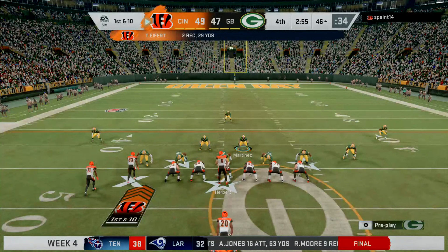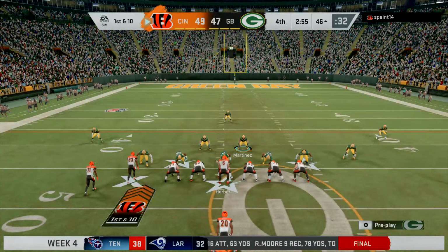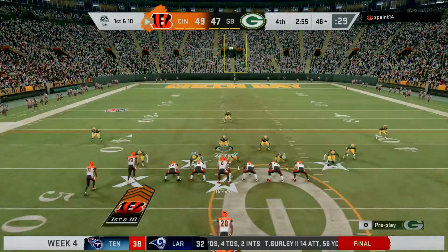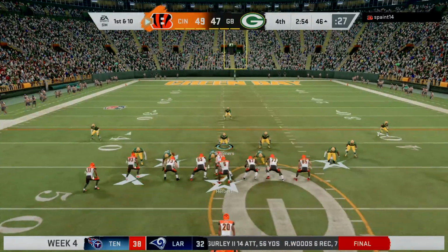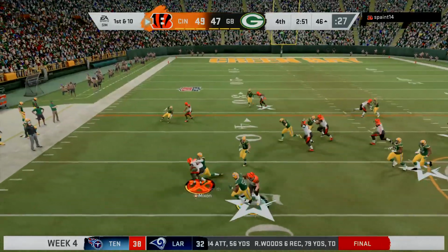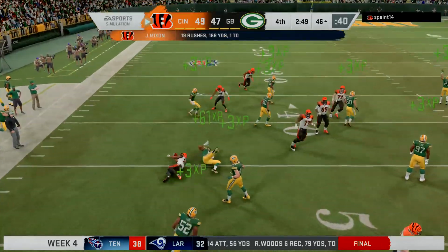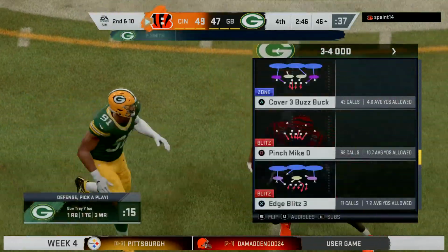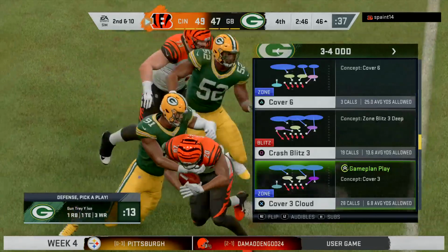You know what that generally means? Success. That, and it means you really didn't miss opportunities. Usually very accurate. The ball's getting to the right place. Guys are making yardage after the catch to help you out that way. And that means the offensive line is able to pass protect pretty well too.